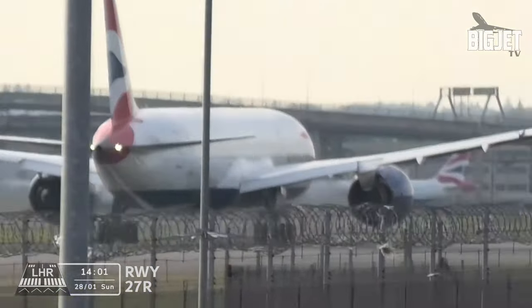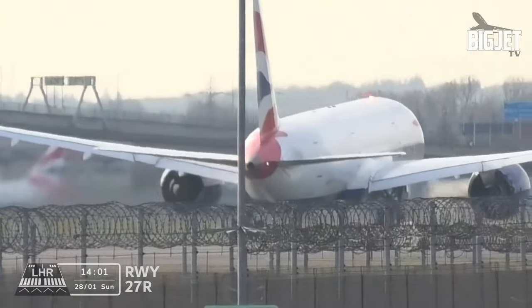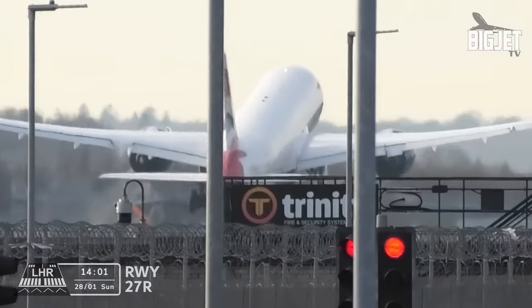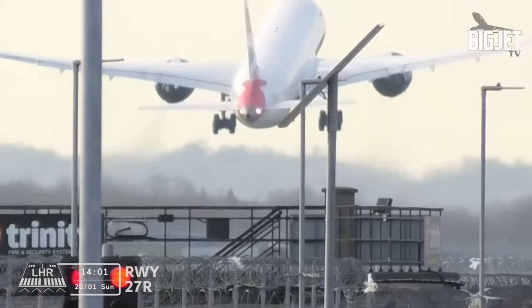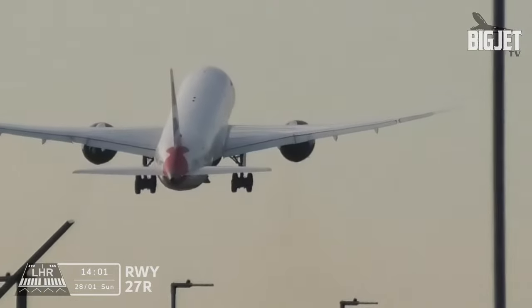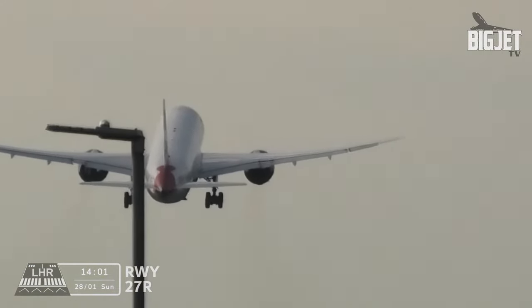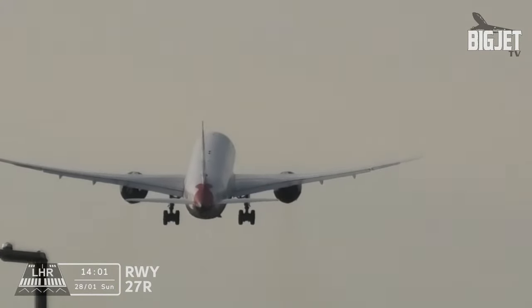Good point. The one thing that the new Air India livery is missing is the scheme around the windows. I'd like to have seen that continued, because it looks a little bit like it's missing, doesn't it?